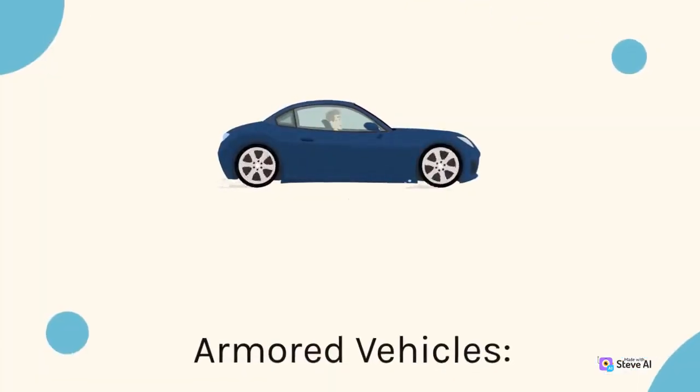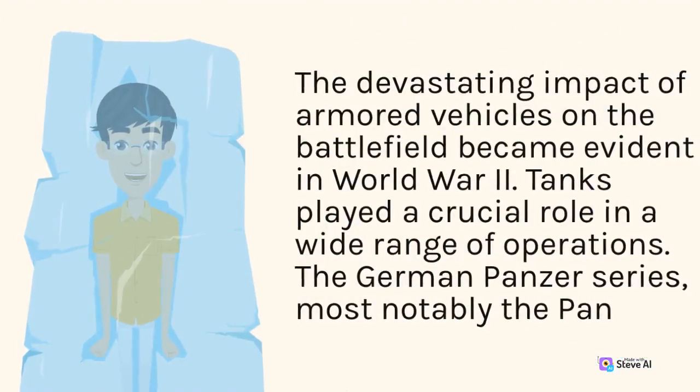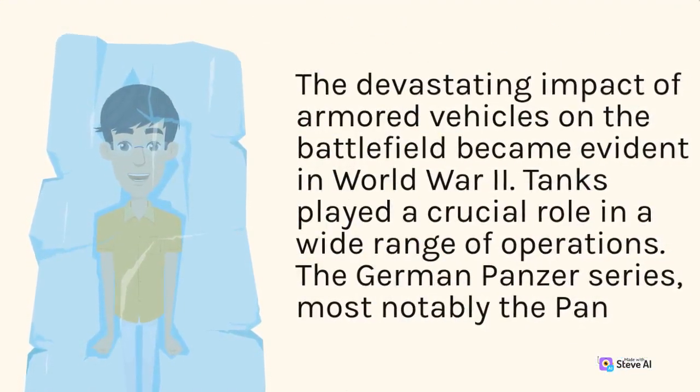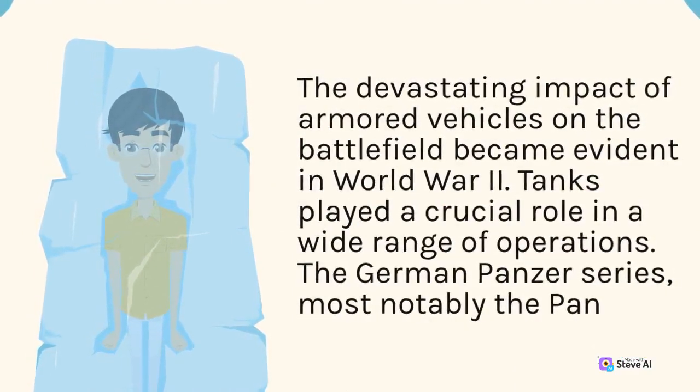Armored vehicles. The devastating impact of armored vehicles on the battlefield became evident in World War II. Tanks played a crucial role in a wide range of operations.